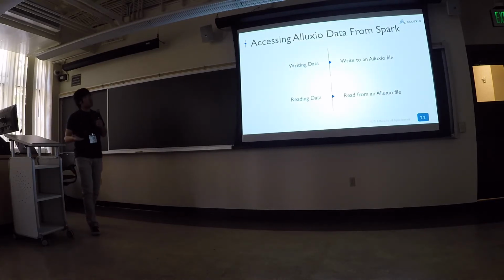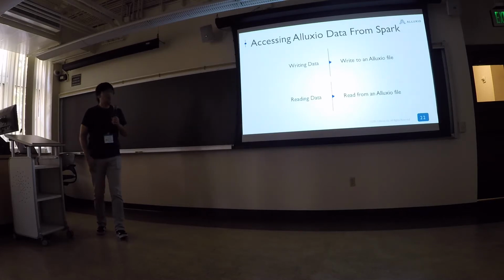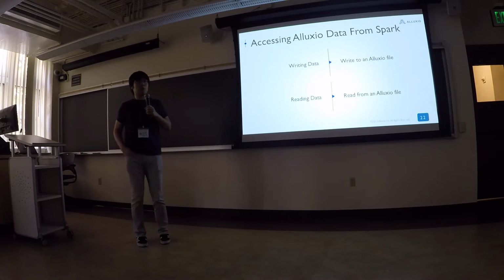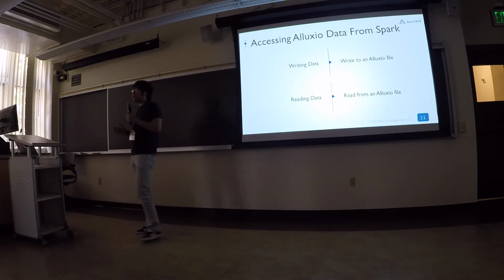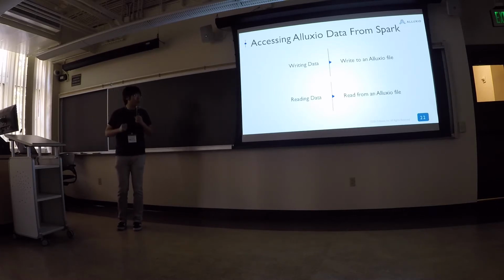Now let's go to a little bit more detail. How do you integrate Spark? How do you use Alluxio with Spark? Well, it turns out pretty simple. Alluxio provides a file system interface. That pretty much means you interact with Alluxio through writing a file or reading a file. Those are the two ways you interact.